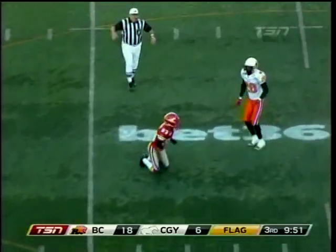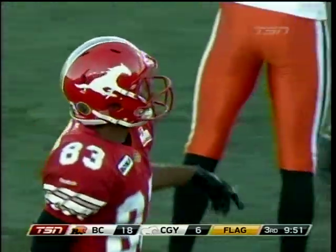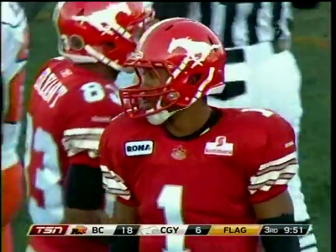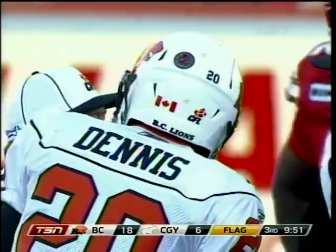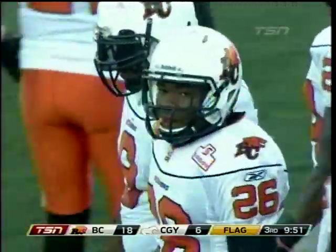Anthony Reddick looked like he was offside. The pass incomplete. They're going to call interference on Jerome Dennis. So flags all over the field, and it looks like they're all on BC. There's no question that Anthony Reddick, unless he saw someone flinch in that offensive line, was definitely in the neutral zone. Again, he's replacing Corey Banks. He moves into the linebacking corps, a little bit heavier, a little bit bigger.